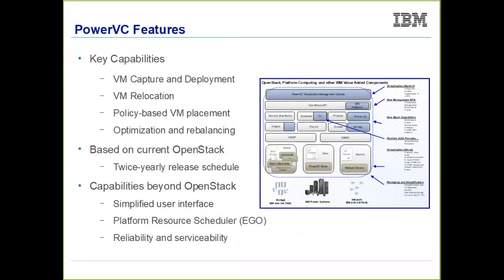But these PowerVC features: capture and deployment, relocation, you can think of that as live partition mobility we have, but it's enhanced above and beyond what you might get from a standard HMC's LPM capabilities. We've got policy-based VM placements along with optimization and rebalancing, or perhaps movement of resources or virtual machines around your group of servers to maintain a certain CPU utilization load, for example.